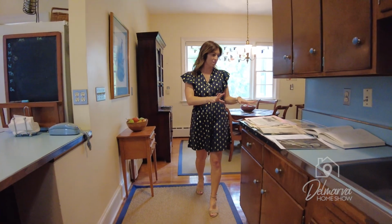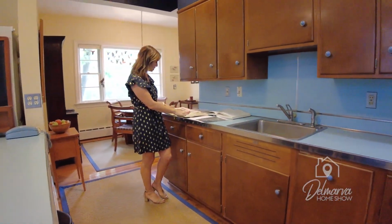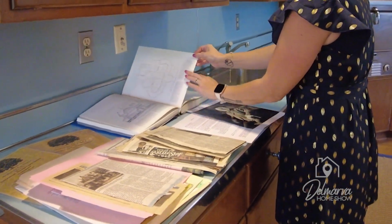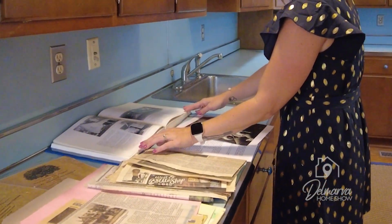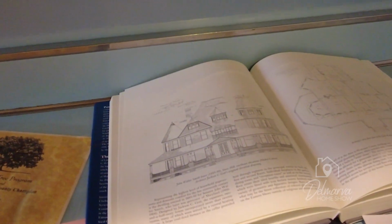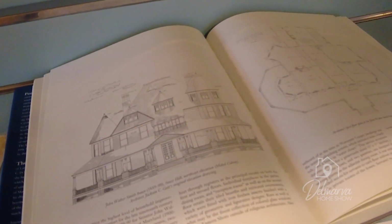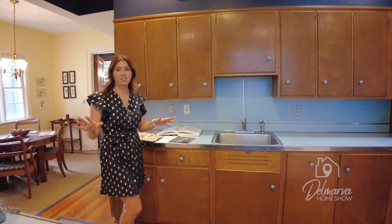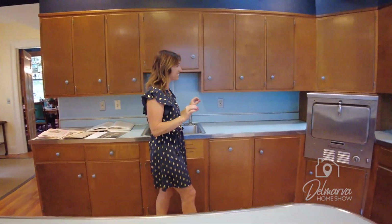Now, we do have some really awesome historical information that the owner laid out for us in this book called Along the Seaboard Side. It tells you about some architectural history here in Maryland, and check out the John Walter Smith house right here in this book with some architectural plans. Very neat. And you can see that this kitchen is definitely dated a little bit.